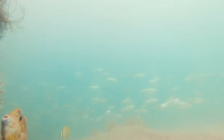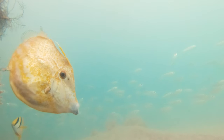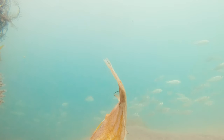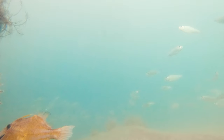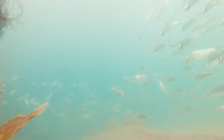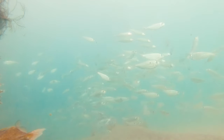Now this next fish here, he's kind of a strange looking fish. This is a filefish. I believe it's an orange filefish. They normally hang out in algae beds and they graze on algae. Occasionally you will catch them. We don't normally eat them though, because they'll carry toxins from the algae that they eat, and there's not really much meat on them anyway.